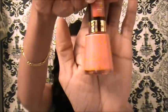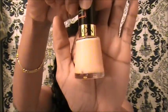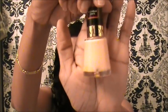And this one is Siren, and this is probably a little bit brighter than Mad About Mango. To me, they look almost the same. But yeah, this is called Siren, and it's almost a bright neon-y orange. Then this one is called Peach Nectar, and of course, the name speaks for itself. It's peachy. Peachy nude, real peach, like a light peach. And the last one is called Demure, and this is sort of like a goldish peach.